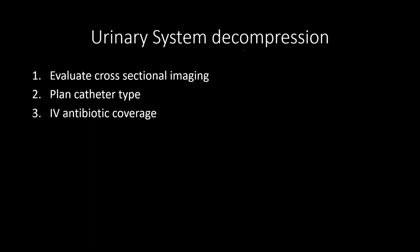So kind of our order of operations, what we're doing, if I get asked to do one of these procedures, I'm going to look at some cross-sectional imaging. I'm going to decide what type of catheter we're using. And then, basically if we're accessing an obstructed system, whether that's in a gallbladder or a kidney, we're going to want to give them some antibiotics because any stagnant fluid has a chance of having some bugs growing in there.